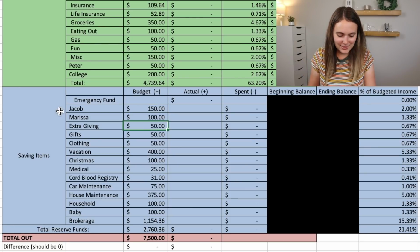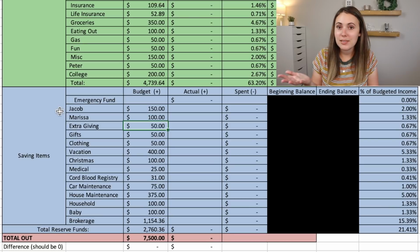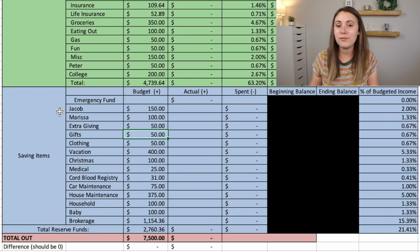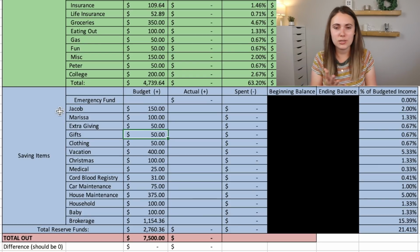So there's that. And then we have extra giving, and we put $50 a month into an extra giving fund for us to be able to do fun giving opportunities. If they ever come up, then we can use that sinking fund. Next we have gifts. So having a line item for gifts, like for baby showers or weddings or someone's birthday. That's a newer sinking fund line item for us as well.